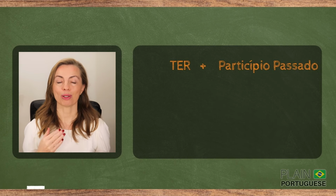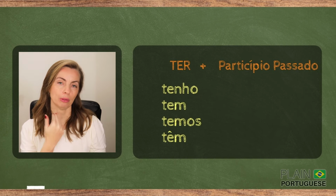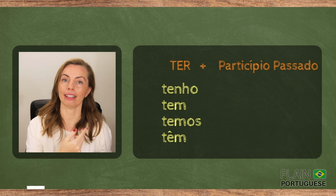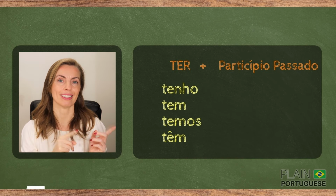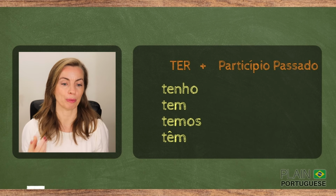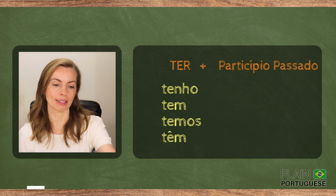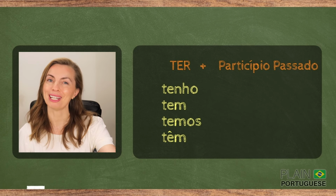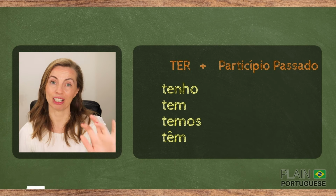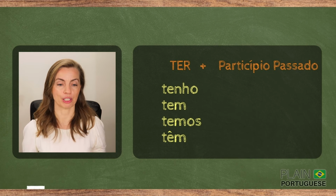As I said, you must combine the verb ter in the present tense. Eu tenho, você, ele, ela tem, nós temos, vocês, eles, elas têm, with the past participle of the main verb. Today we'll focus on how the regular verbs look in the past participle form, which means that you should hit the notification bell so as not to miss when the irregular verbs will be covered.